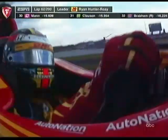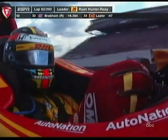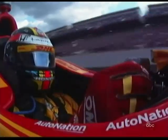61 of 200 laps complete. Your top five: Ryan Hunter-Reay, James Hinchcliffe is second, Townsend Bell is third, Joseph Newgarden is fourth, Carlos Munoz is fifth.